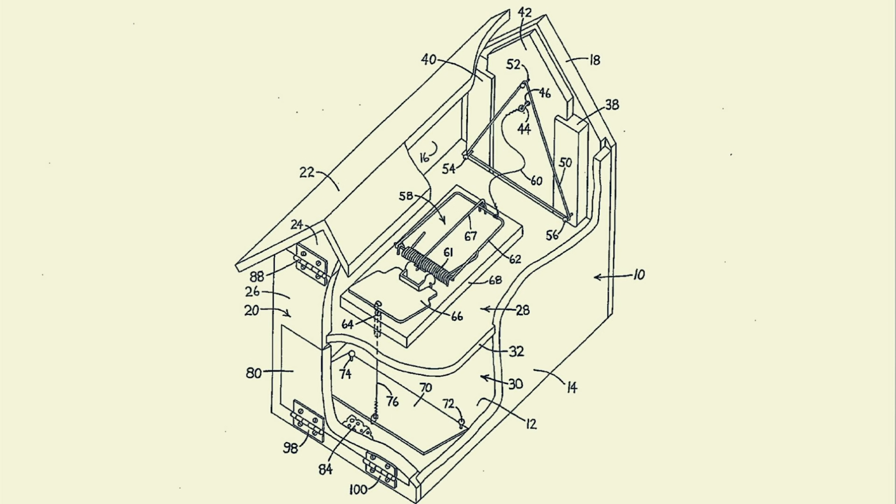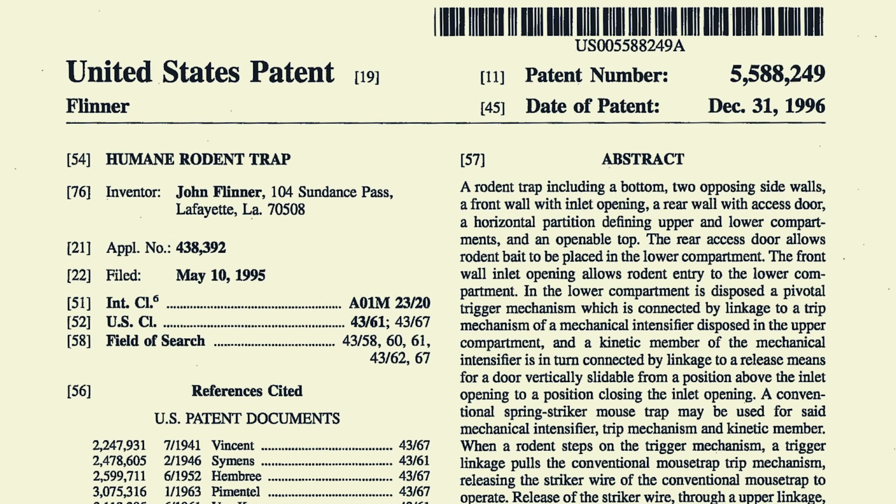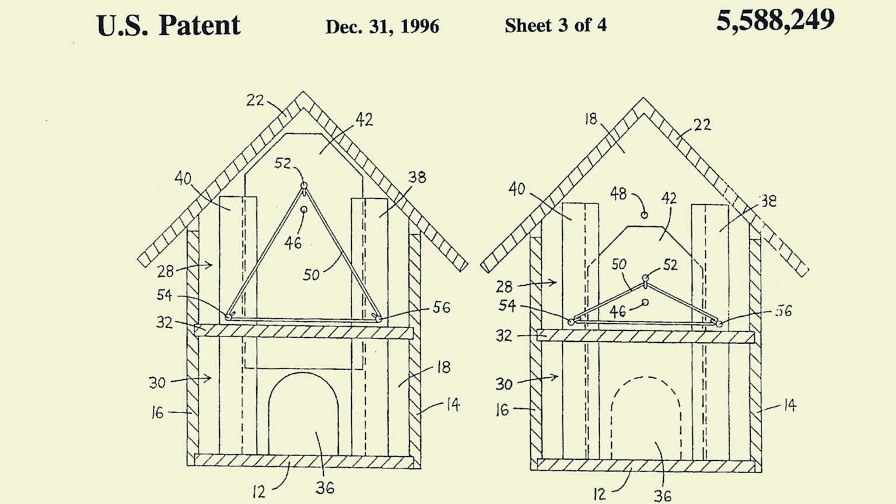It's a trap that almost looks like a small dollhouse or a barn, and it uses a snap trap as a trigger, but it's not a kill trap, it's a live catch trap. It was first patented on December 31st, 1996, and it was invented by John Flinner of Lafayette, Louisiana. And the patent drawings are detailed enough to make a really good working model.